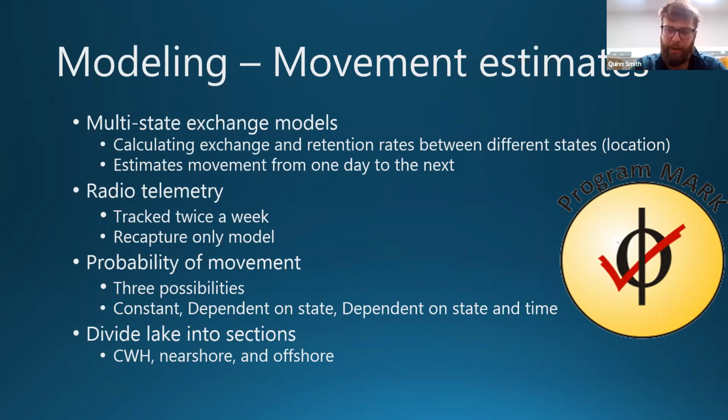Movement can also be dependent on state, which all of our models were, where maybe fish are more likely to move from the offshore to the coarse-woody habitat and are less likely to move from the coarse-woody habitat to the offshore. Movement probabilities can also be dependent on state and time, which factors not only where you were tracked in the lake, but also adds a time series to that as well. So maybe movements are different early season or late season, but everything ended up being dependent on state within these movement models.